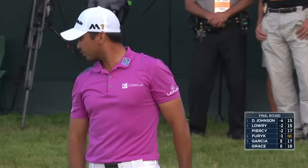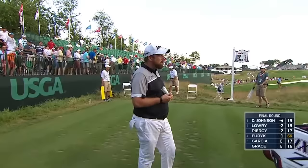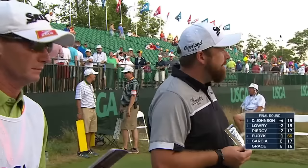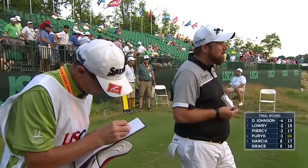Flashes from Jason Day. Sir, there is no photography allowed. Thank you. Someone must be sensitive. You see Shane Lowry here at 16. Dustin Johnson is over the green here at 16.